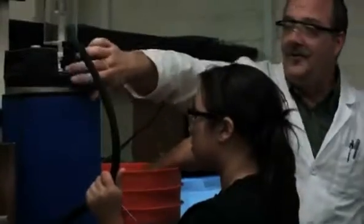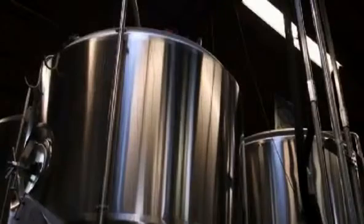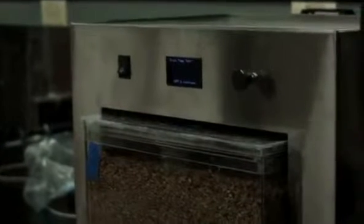In effect, what we have done is invented technology that provides the quality and repeatability of a large-scale brewery, but we shrank it down to countertop size. It is essentially an espresso maker for beer.